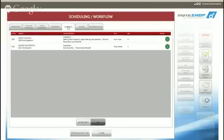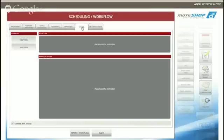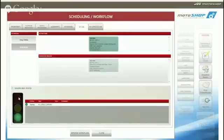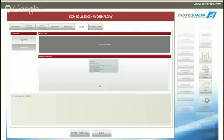Now, I can also click on the In Progress tab, and that'll show me exactly what's being worked on right now and their status. Now, if I'm a technician, I'll go into My Jobs. I'll click my name. Currently working on this ticket. Let me close that, and then I'll say the job is complete.